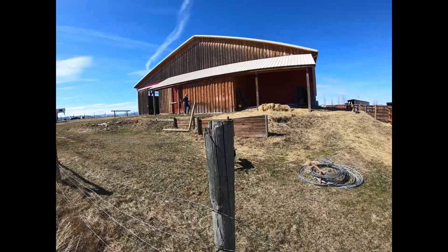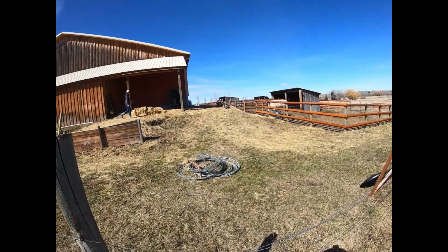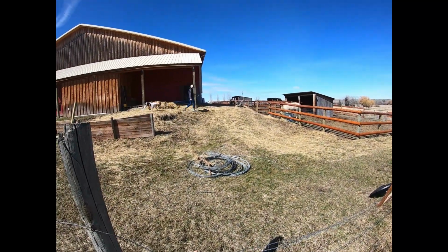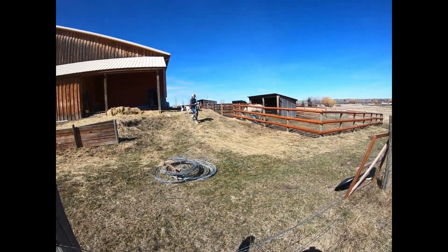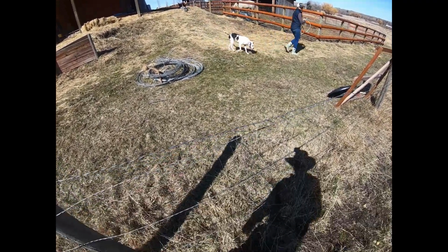But I'm going to use the smooth wire for the bracing. And my wife is going to work her horse, Leah. She's got a photo shoot coming up, so she's trying to get her a little more prepared.